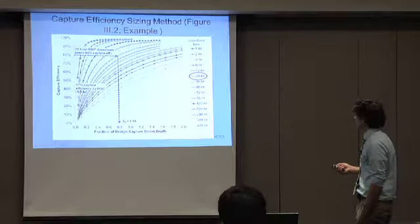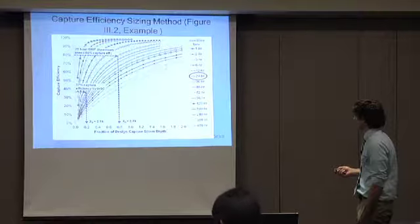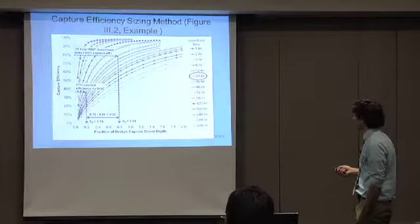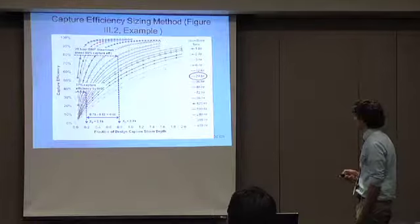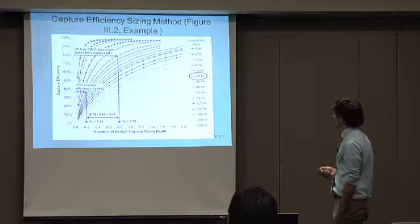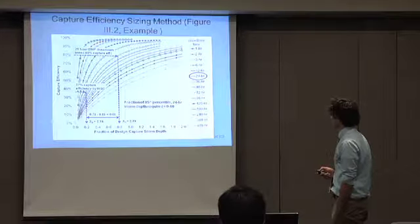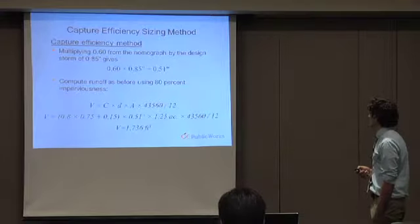So I'm drawing over to the same line, I'm drawing down, and I'm saying that corresponds to a fraction of the design capture volume of about 0.19. So now the difference between these two is the amount that I need to make up in my LID BMP in order to get up to an 80% capture level. And so now what I have is I need to provide about 6/10 of the design capture volume in order to achieve full compliance here.